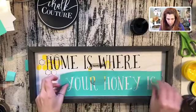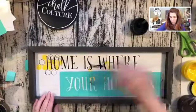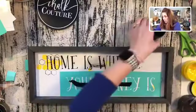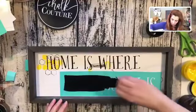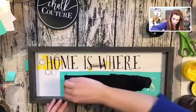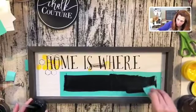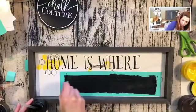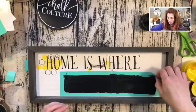Okay. So again, just smoothing that out. All right, I'm gonna take my chalk paste, pull it across, and I think I got a little too much, but that's okay. Scraping it across there, you guys. It's not like you're painting, you're scraping. I don't know if you can hear that. Scraping off any excess, putting it back in the jar. Okay. Put my squeegee in the water.